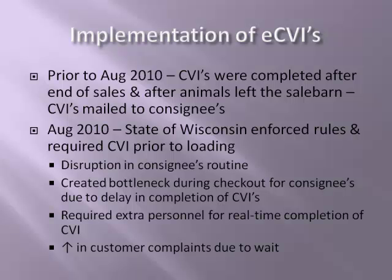But basically, the buyers, it put them in total shock. It was a big disruption to their routine. It created a huge bottleneck during the checkout for the consignees, because of the delay it took us to complete the CVIs. It required extra personnel to complete these CVIs, and immediately there were customer complaints. You have to understand that part of the bottleneck was that we didn't get the information from the sale barns. They would print this information out on the checkout sheet, and then they'd hand it to our personnel, and we had to start the health paper at that point.